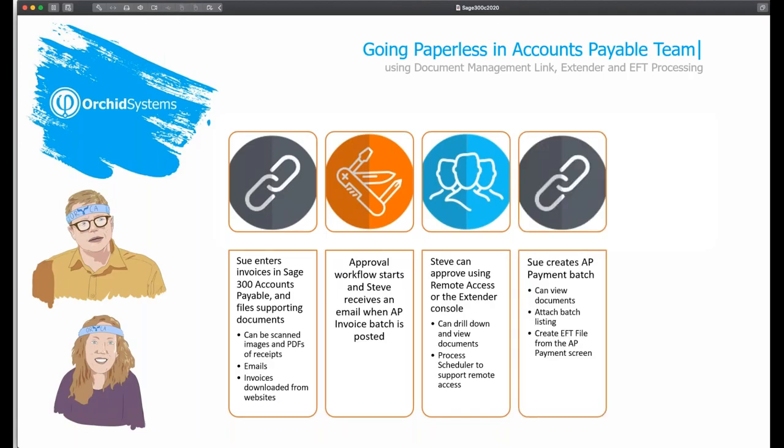When he approves, Sue can then create a payment batch. And at that point, she still has access to all the documents that were filed against the invoice because they're also visible from the payment and from the vendor activity. If needs be, she can attach more documents like the AP payment or the remittance advice. And from there, she can then create an EFT file.